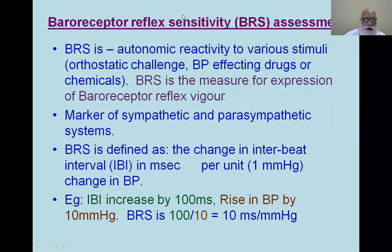Then baroreceptor reflex sensitivity assessment, or BRS. Now, this is an autonomic reactivity again, that means both sympathetic and parasympathetic, to various stimuli, orthostatic challenge, BP affecting drugs. Here, essentially, we are dealing with the blood pressure because baroreceptors are concerned with regulating the blood pressure.